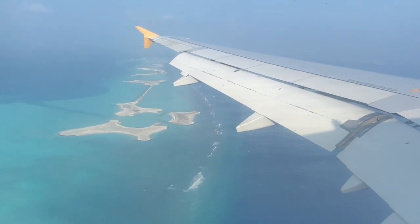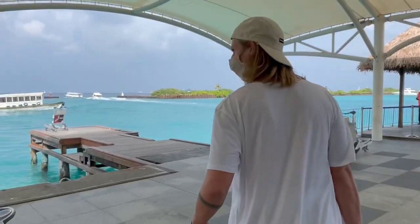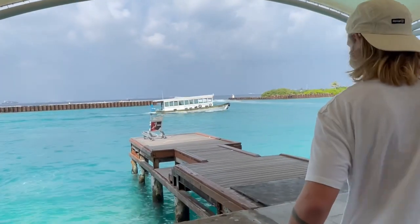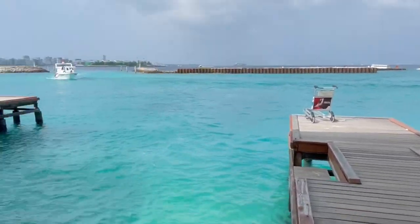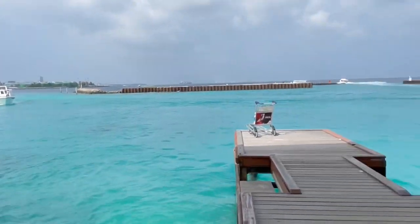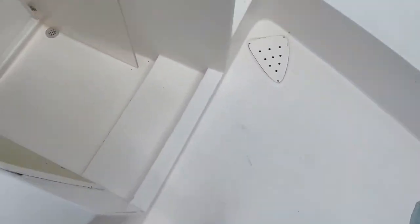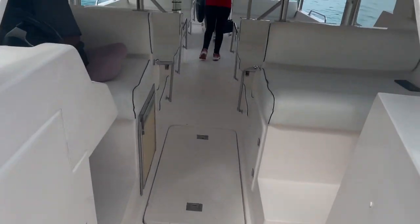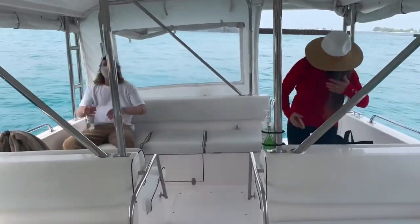We're landing in the Maldives and I'm so excited. Oh my god, I've missed this so much. Woo! Cool kid set. Sick.